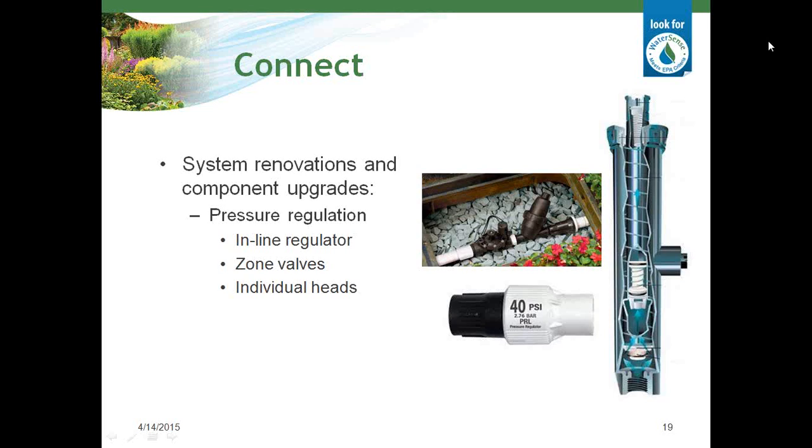Pressure regulating rotors and spray bodies can be installed for more specific control, but due to the labor required for the installation, this may actually increase the amount of time to capture the return on investment. Individual heads are going to provide a uniform pressure throughout the entire zone, so it doesn't matter whether the head is closest to the valve or the one farthest away in the zone. Pressure regulation can reduce your client's water use 10 to 20%.